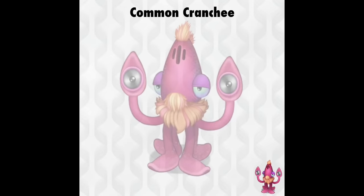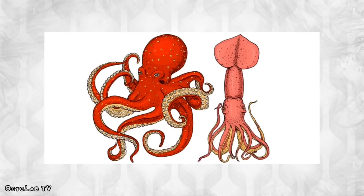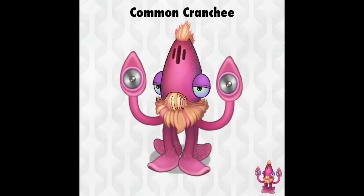Now, at first glance, the Cranchee appears to be based on a squid. That is, in fact, because it is. Although simplified, the Cranchee has two longer arm tentacles that are different from the rest, a characteristic trait of real-world squids. Compared to octopuses, which have 8 tentacles, squid have 10: 8 tentacles and 2 arms. The monster handlers put so much research into their monster designs, and I had a wonderful time discovering all the inspirations. To my surprise, the colors of the Cranchee are grounded in biology as well.